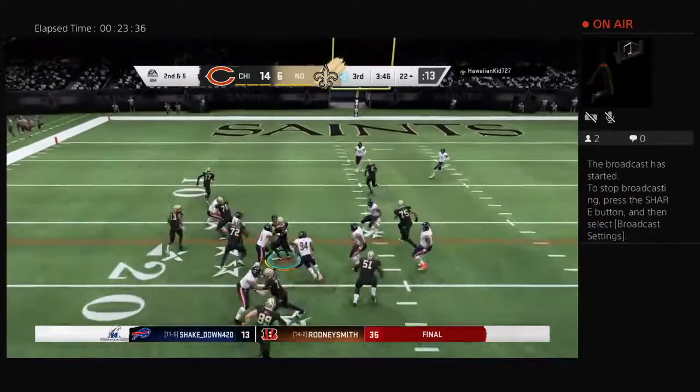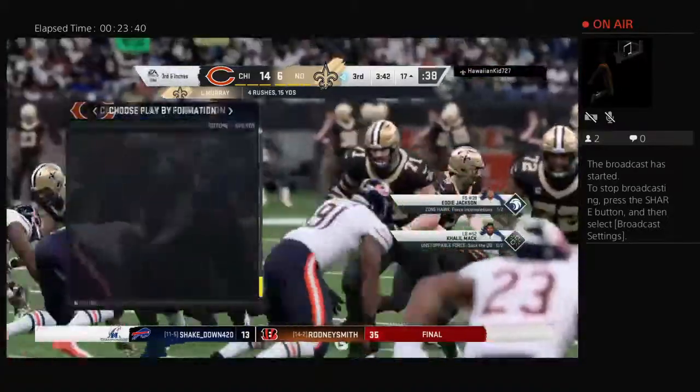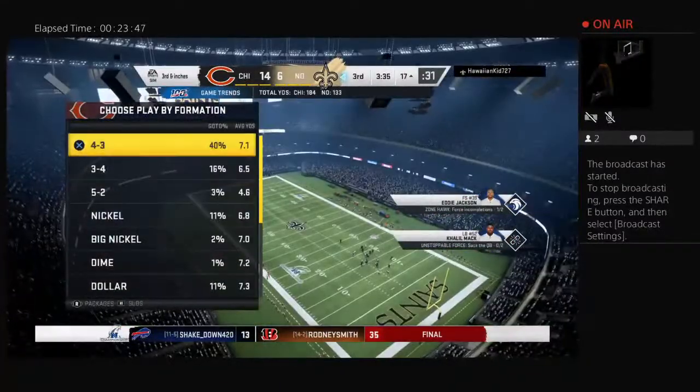Again, it's Murray. And he'll get it down this time to the 17. And give him about 4 on the play, but he's marked short, so it'll be 3rd and about the length of the football.